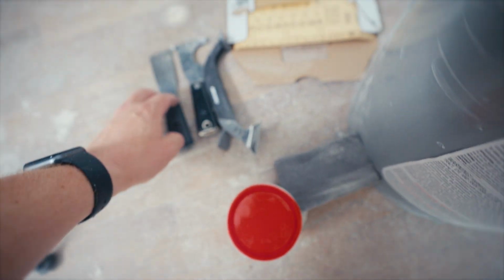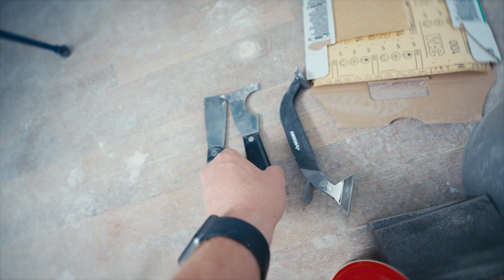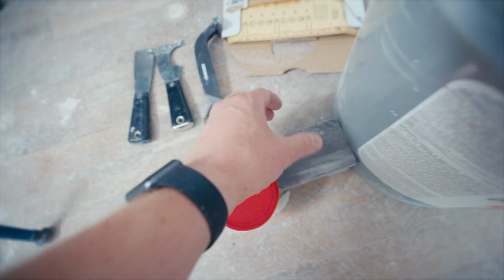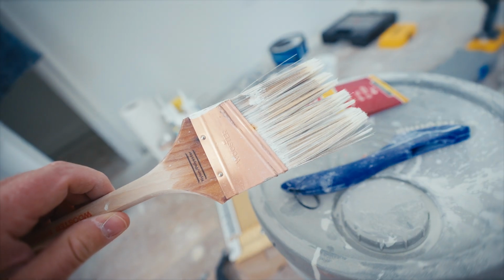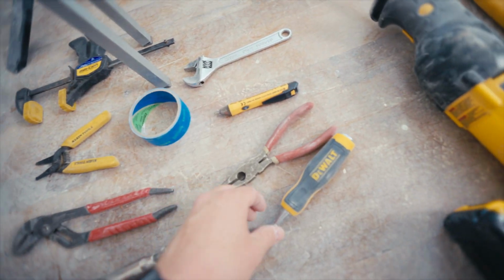Paint supplies are great. I like to have a normal spatula, a multi-spatula, and then I just got this caulking tool. That's really nice. Sanding block and sandpaper, and then a paintbrush.